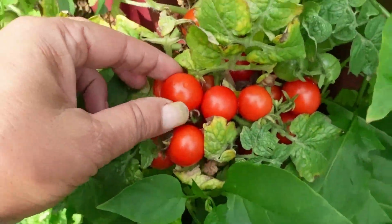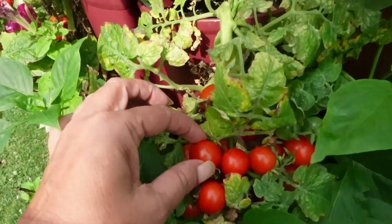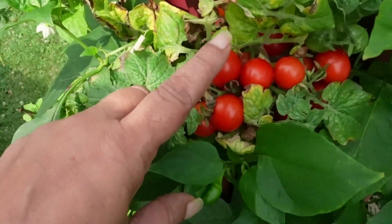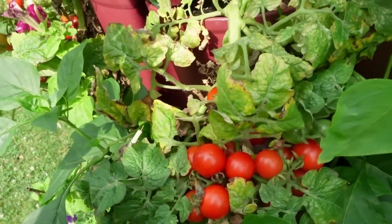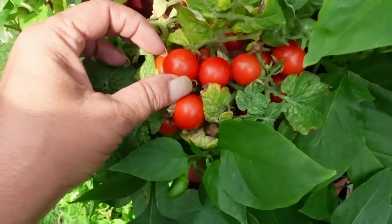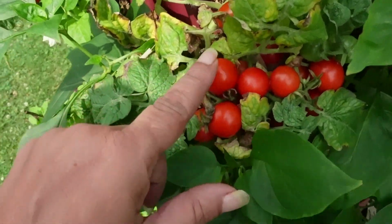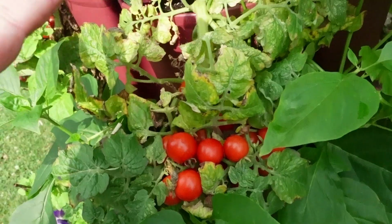Here are Tiny Tim tomatoes, so I gotta pick all these. And there's a recipe I absolutely love where you do the feta cheese with the cherry tomatoes. Right now I also have some dehydrating. When I dehydrate them till they're totally dry and then you eat them, it's like eating gummy bears. They're really good. So I'm going to dehydrate some more and also make another batch of the feta cheese with the cherry tomatoes. I could show you how I do that when I do it.